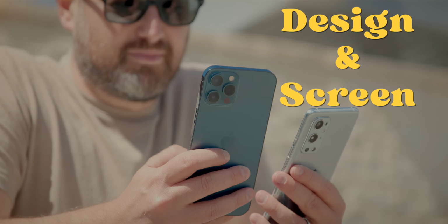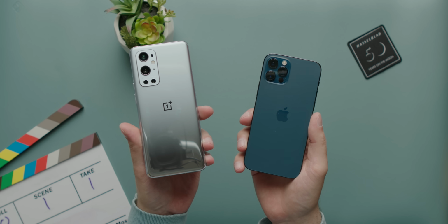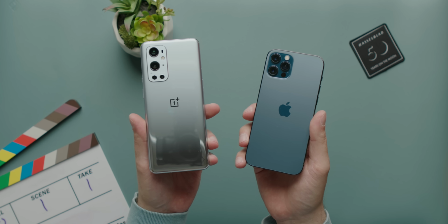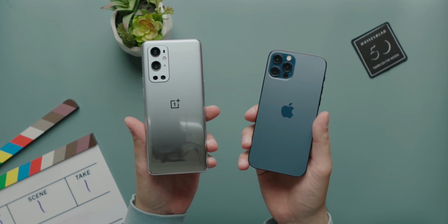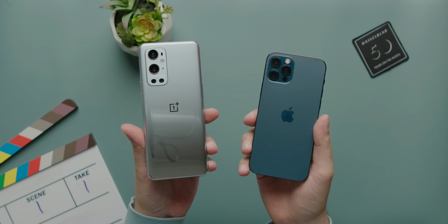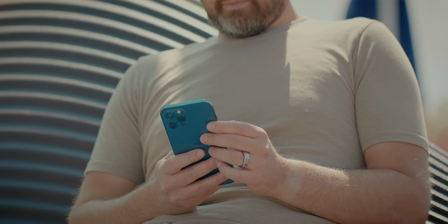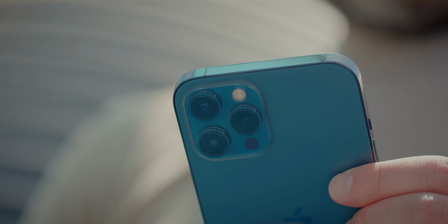So aside from both being rectangles and neither folding, the design between these two phones I don't think could be any more divergent. Apple went with a really squared off design, and OnePlus kind of just went with a different camera layout this time, but the main body of the phone was more or less their tried and true design. I love the way the iPhone 12 Pro and 12 Pro Max feel in the hand. Squared off edges feel really good to me.